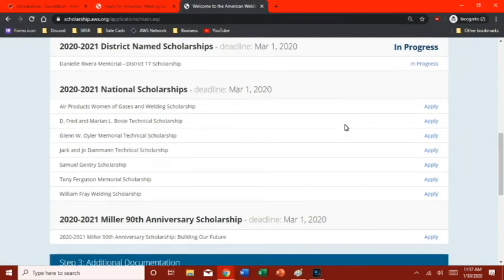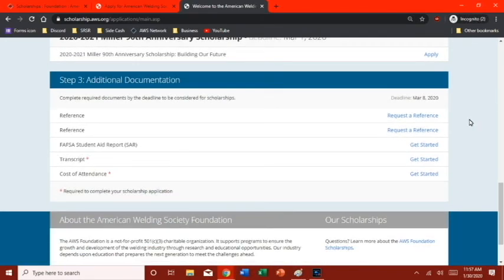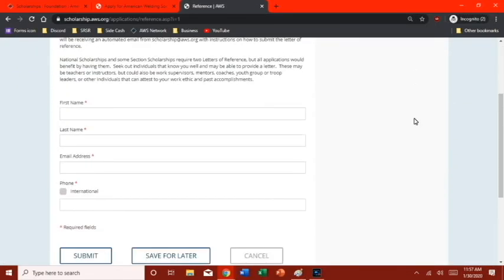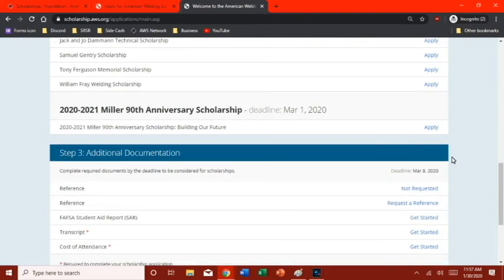Now, once you've begun any of them, even if you didn't submit, you just got to In Progress, Step 3 now opens. Step 3 is where a lot of people get hung up on because they get overwhelmed. They think that it's too difficult. AWS has made this easier this year. So of course you've got the 2 references. You just click on Request a Reference, fill in their information, and hit Submit. Okay, again, you can save for later if you want to. But make sure you give the email address because that is how they are going to be looking to send out the notice that they want the reference letter. So if you did hit Save for Later, you'll notice now it says Not Requested, so make sure you get that in there. And once you actually submit it, it'll say Submitted, okay?